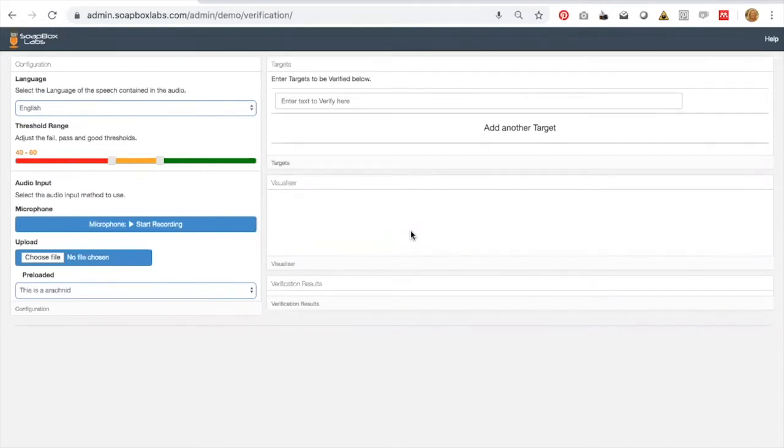Our verification software does all of this with high accuracy for speech by children as young as 3 years old, and it returns confidence scores right down to the individual phonemes or speech sounds that make up each word. Let me show you an example.